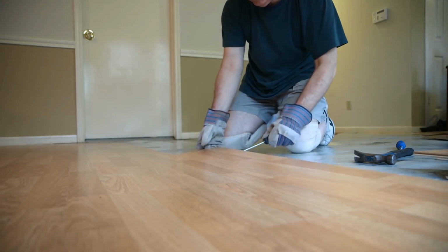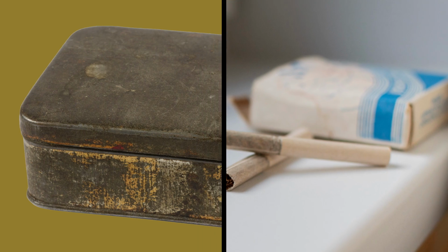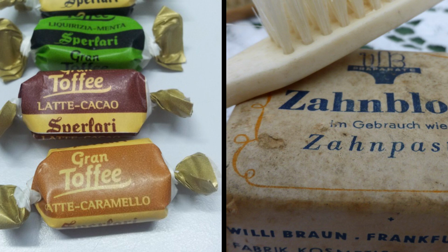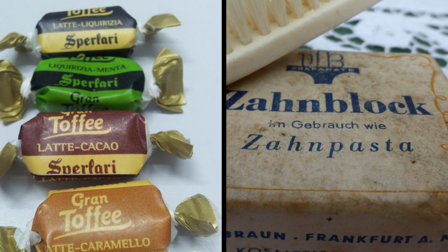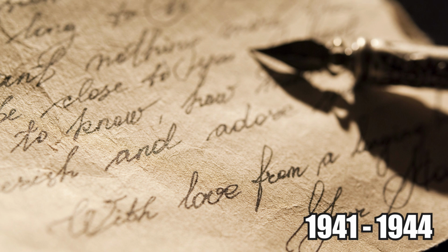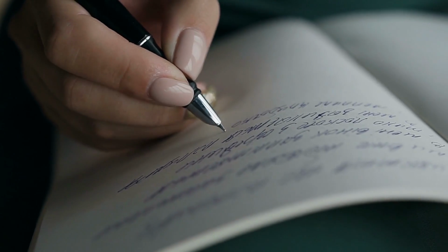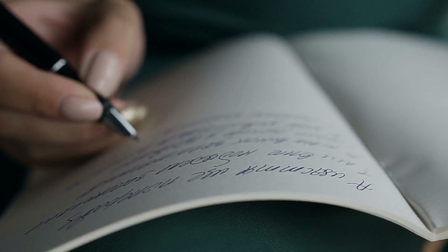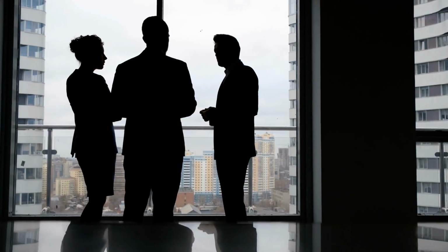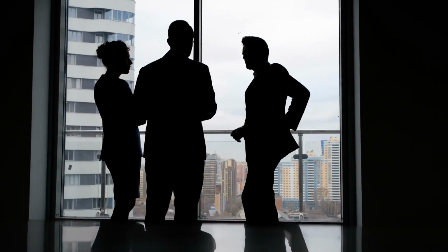But what the workers hadn't expected to find was a literal treasure trove of artifacts from World War II. It was on the first floor, hidden underneath one of the floorboards of a utility room. Workers uncovered an old Vaseline tin, crumbling packages of cigarettes, wrappers from chocolates, and old-timey toothpaste tubes. They also found handwritten love letters from between 1941 and 1944. The letters contained correspondence between a pair of lovers separated by miles and war. Sadly, the names are missing from the letters, and the owners of the hotel don't have a clue who they were or how to get a hold of their living relatives.